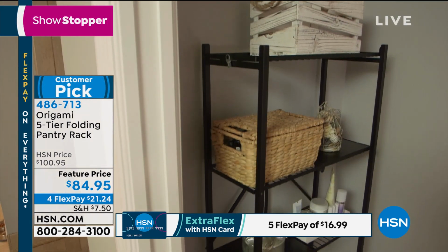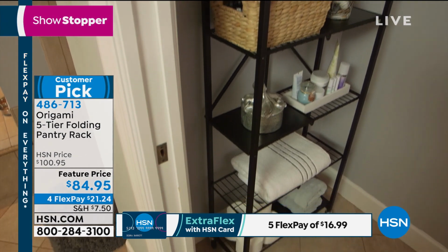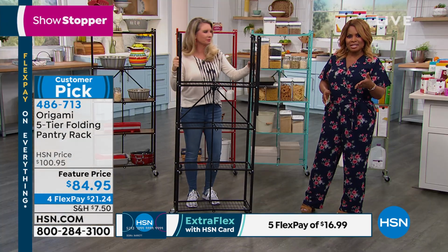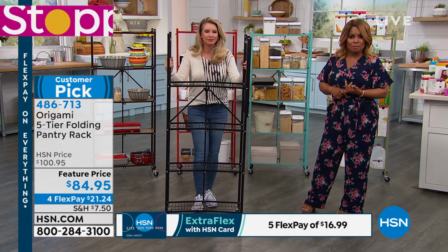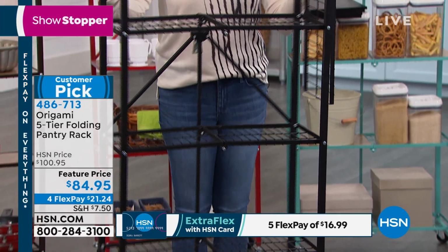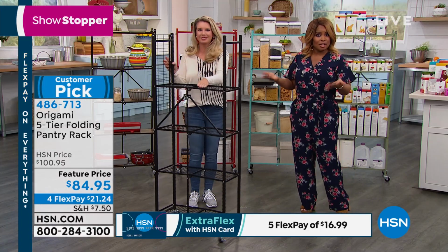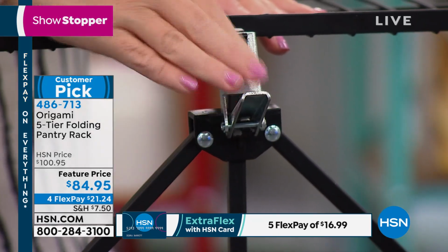Here we're showing you how it's gonna be perfect for holding some of your linens and your laundry. So as we've mentioned, because of the size of this one, it really is perfect to fit in virtually every space. Let us send it to your home. We talked about how affordable it is to be able to get this shipped at $9 and change. It is also a great savings. Normally, this is $100, it's $84. I don't know about you, I'll take savings any way I can get it.